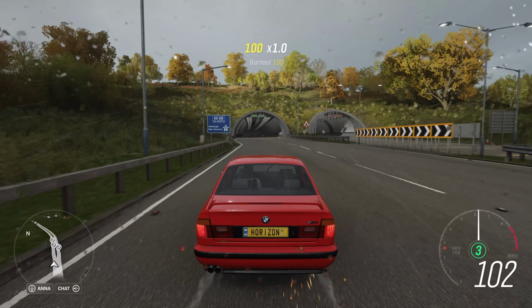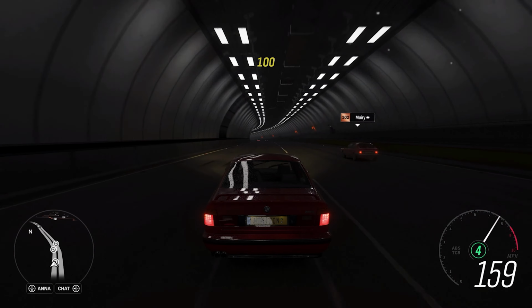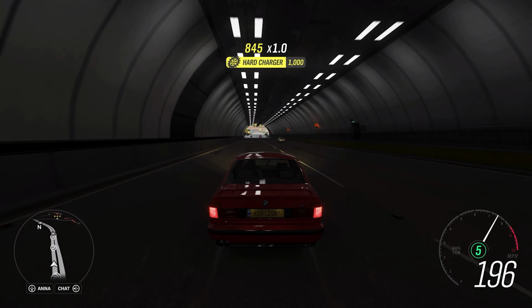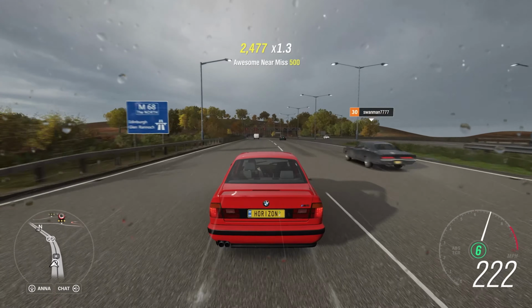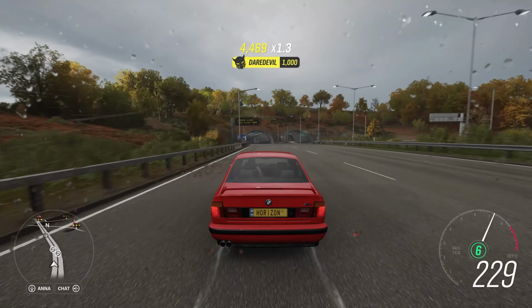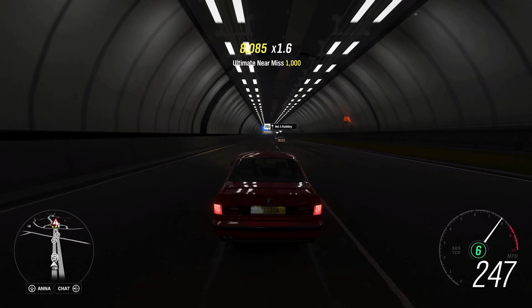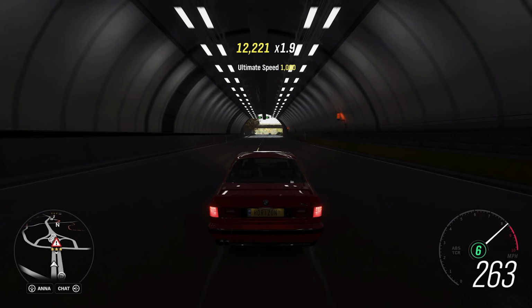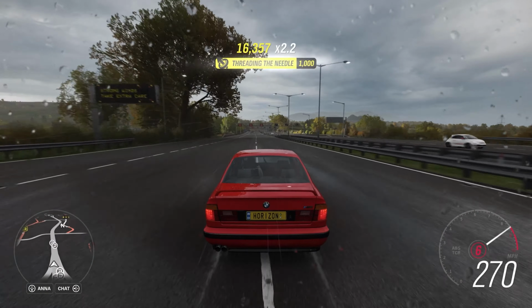So yeah, stupidly quick already, and we're well past the original stock car's top speed. There's 220, 240, 250, 260. Well, we're quicker than the Pagani Huayra from the previous episode. That's 269, 270.